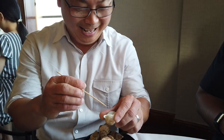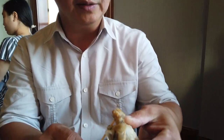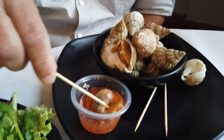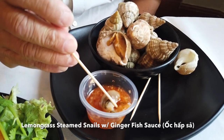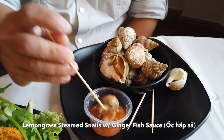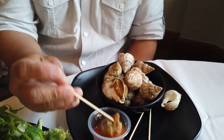My next dish, you know, it's a drinking food, but I'm drinking iced tea, okay? It's a snail. So it's steamed. Doesn't have a lot of flavor to it. They're pretty good size. You see how big they are. But you dip it inside the sauce. Ginger fish sauce. This is what makes it tasty and delicious. The meat is a little bit chewy, but it just, I don't know how to describe it, but it's good.